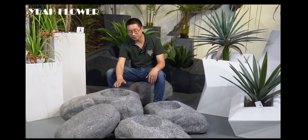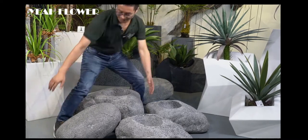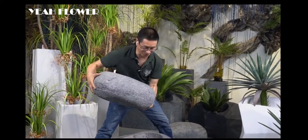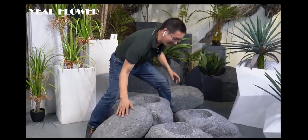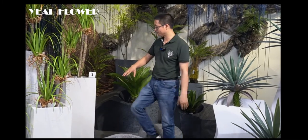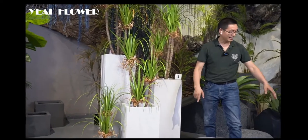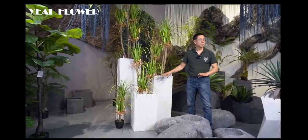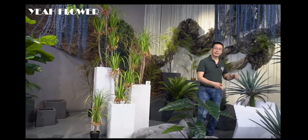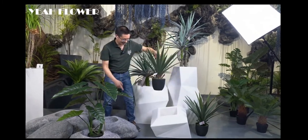Yes, this is fiberglass. You can see, it's not so heavy. See the stem. Of course, I'm very strong. So I think it's very good for decoration. And we have different styles of vases, like this, and I think the color and the design are very contemporary. You can see this is the vase.